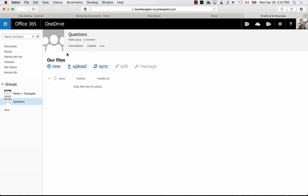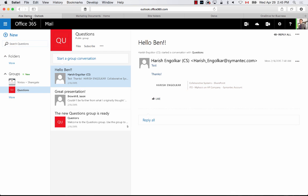However, we have a sort of window in our OneDrive for Business, the place where we go for our perspective on our files, and we'll be able to see the files that are actually in a SharePoint team site somewhere. So what is Groups for Office 365? Well, my friends, it's the future of team collaboration.